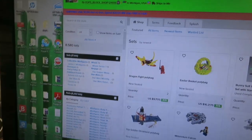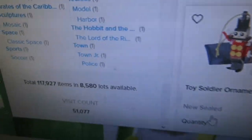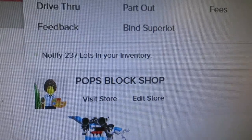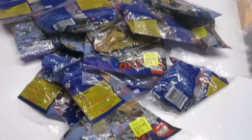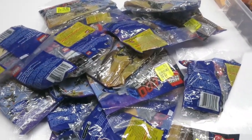Wow, I just spent a lot of time adding parts manually. And we got a good number here for the day. The day's about over for me adding parts to Bricklink. 8,580 lots, and so this tells me what I added. 237 new lots today. Good day. It's Tuesday, I just got done working, and I figure not doing anything tonight.